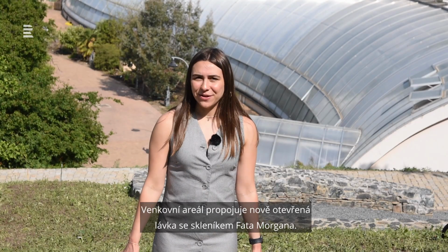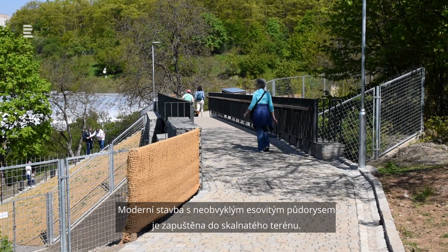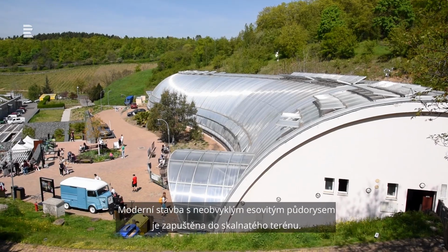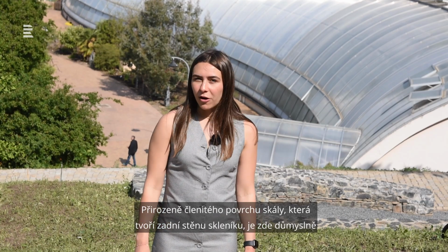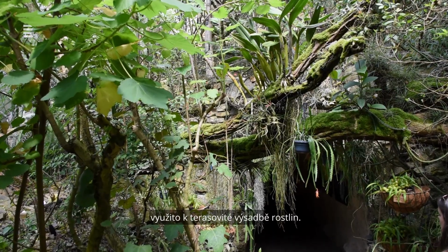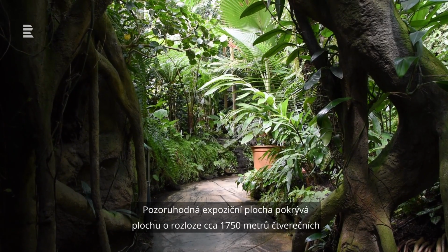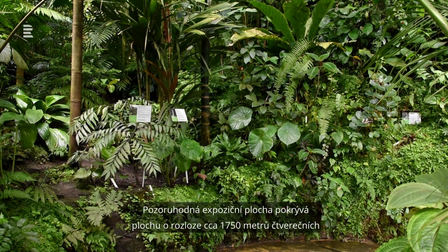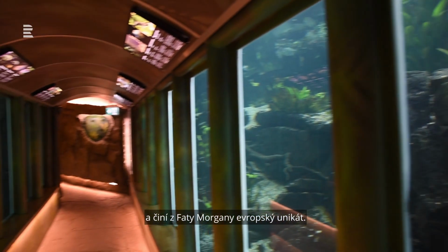A newly opened footbridge connects the outdoor area with the Fata Morgana greenhouse. The modern building with an unusual axis-shaped design is actually built right into the rocky terrain here in the garden. The rugged wall forms the back of the greenhouse and is ingeniously used for terrace planting. This area creates a remarkable exhibition space of approximately 1,750 square meters. This makes the Fata Morgana a unique European exhibit with its original design.